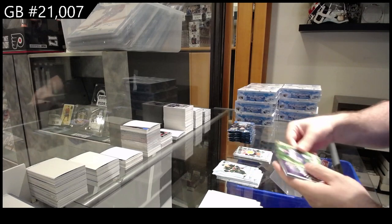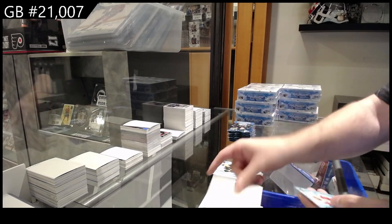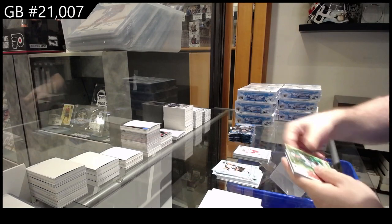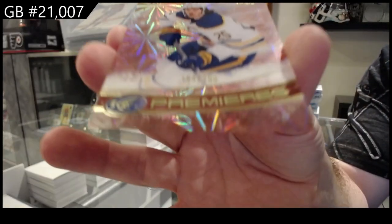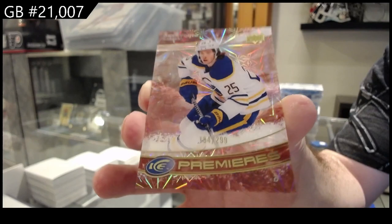We got a green of Skinner for Buffalo. Sub-zero of Ottinger for Dallas. And a rookie of Pearson for the Red Wings. Green of Lundqvist for the Dallas Stars. Gunther for the Coyotes. That's a good one, too. $2.99 Owen Power.